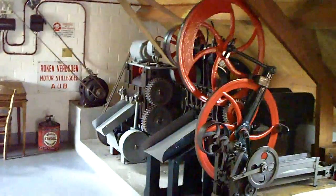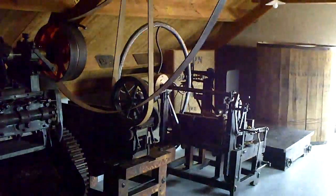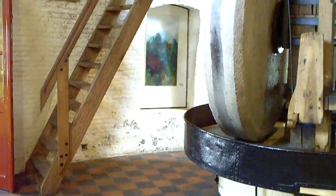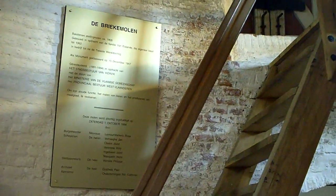And here we've got some more tobacco processing machinery. This compares to the modern machines. I've never been inside a modern tobacco factory. This was an old tobacco processing factory in its day, and it was powered by a windmill. Unfortunately, I don't think you can go up there anymore. You used to be able to. It's locally known as the Brick Molen, which basically means a brick windmill.